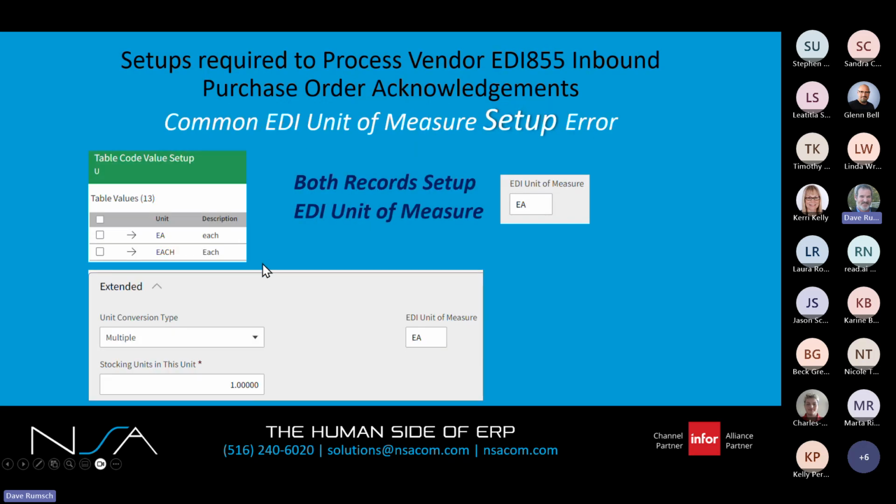Here's an example of one being set up and where the gotchas come from. If I set up EA and EACH in my stocking units of measure, and then I go into my generic table and I say they're both EA, well, that works when I send outbound documents, right? Whether it's each or EA, the system doesn't care, it's sending EA. However, when I get an inbound transaction that says EA as the EDI unit of measure, it's going to find the first one. And if the stocking unit of measure is EACH, it will not get a match. And it will cause issues in matching the quantity units of measure. Set those up in this manner at 1-to-1. Again, I recommend that you use 2 letters for EA and not EACH for setting up stocking units of measure.